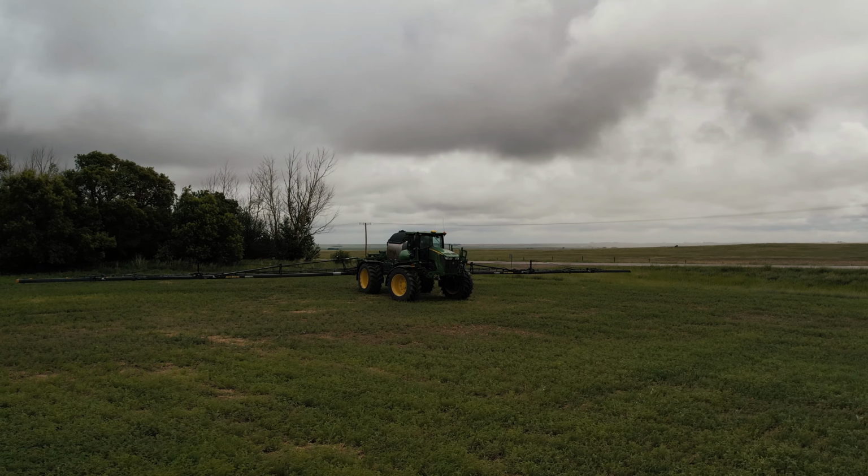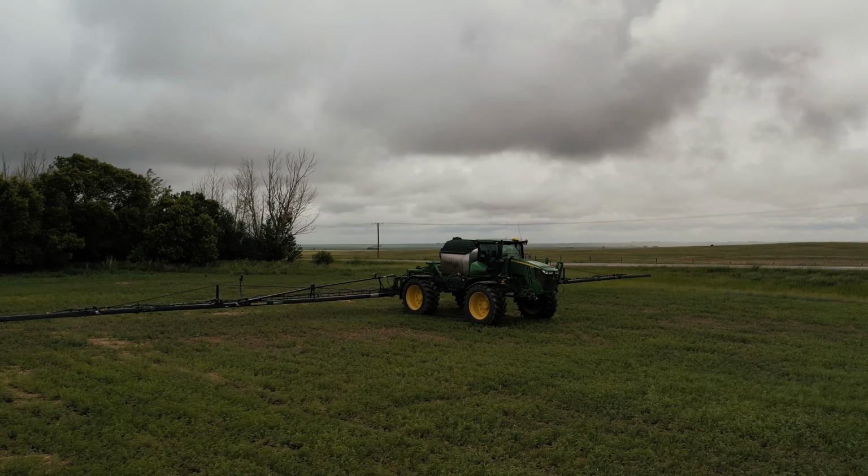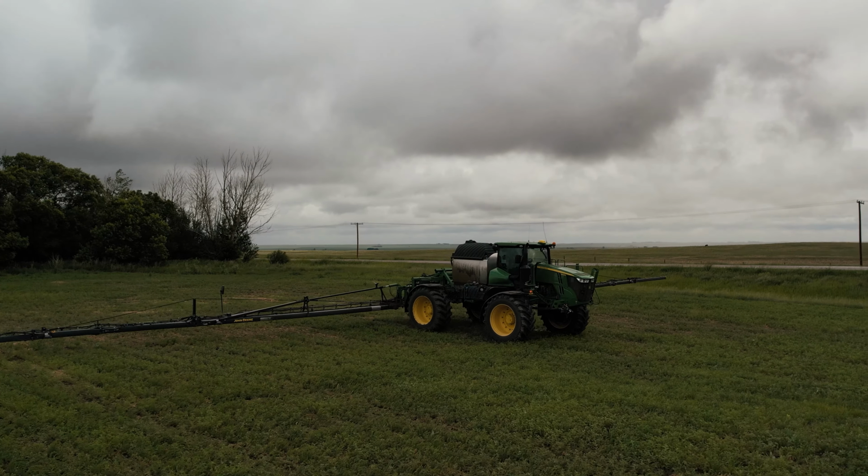You're able to drive the sprayer on with ease and transport down the road to where you need to go in a timely fashion. So it eliminates that downtime, and especially if you got some rain like today coming your way and you need to get her done before the storm hits, you can get over to your field fast and easy and get her done before the storms come.